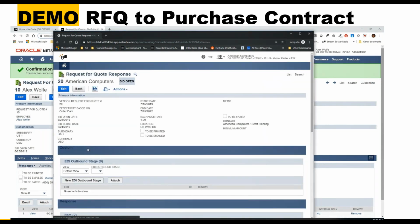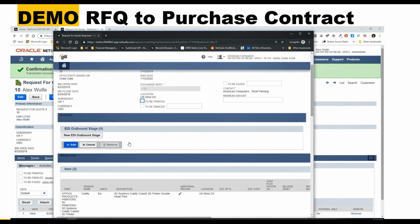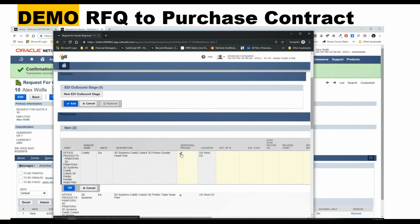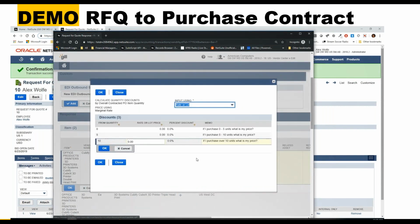So I will open the request for quote response or request for quote. I will click at it, and I will scroll down to the product that is requested. And now I can actually select, see what type of pricing they would request, what type of quantity breaks they would request. And I can then, based on the request, suggest the price that I'm ready to offer for this product.